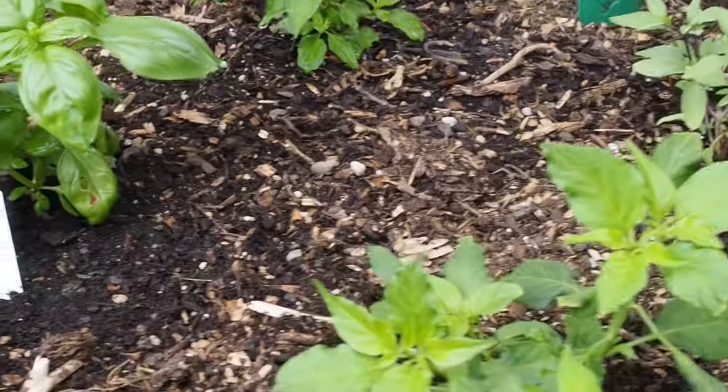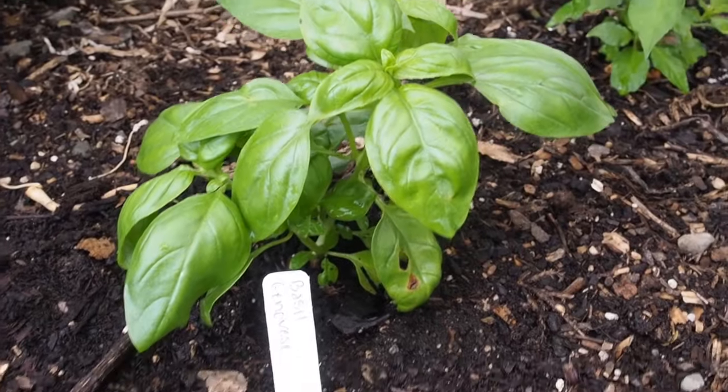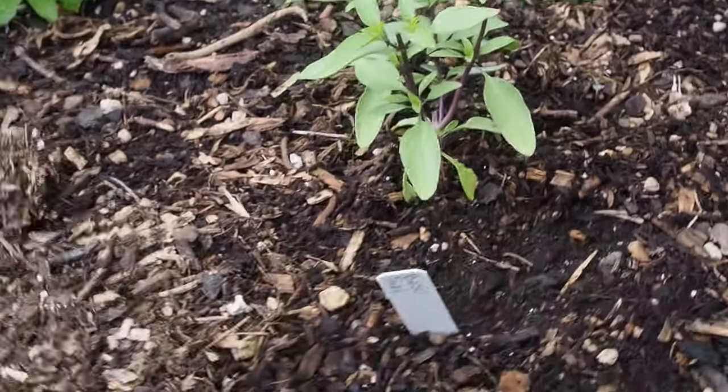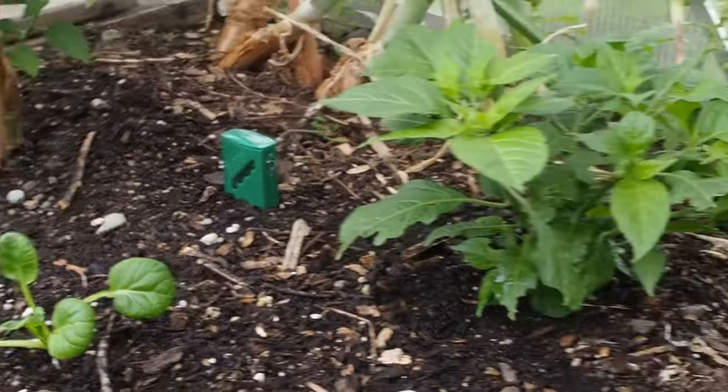And in between the peppers I've got basil, all kinds of different kinds. This is the Genovese, and this is Thai basil. I also had an ant problem in here, so I put a couple of ant baits in here, and that seems to be helping with the ant population.